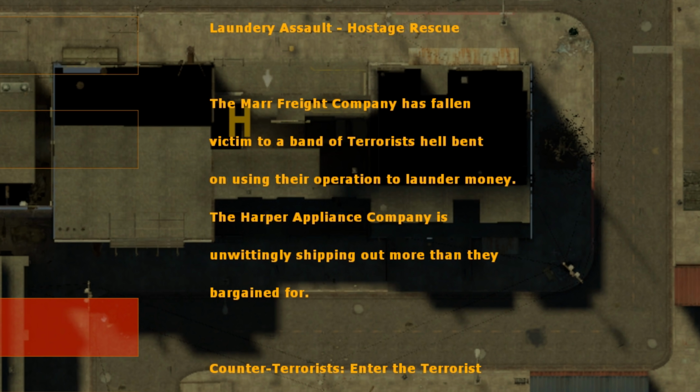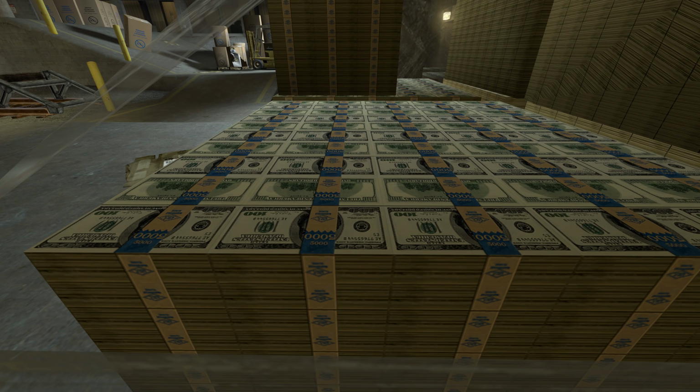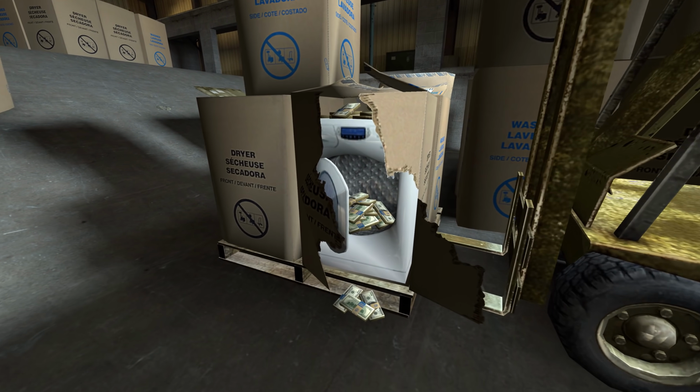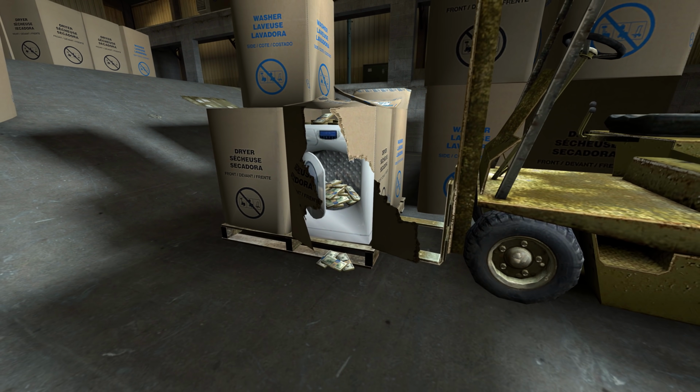That's how a map story should be written. It's exciting and cheesy, while still remaining short and concise. And the map plays into this too, with the correct company's name on the warehouse, crates stacked with money, and even a washing machine filled with banknotes to aid in laundering money and in making a clean getaway.